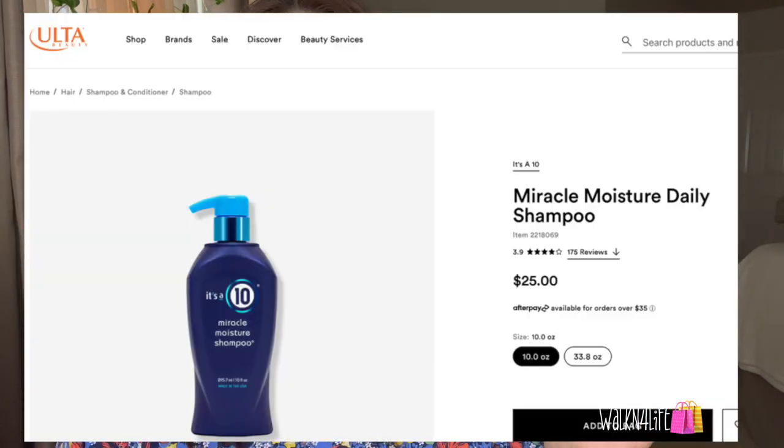And I've had It's a 10 products before, not shampoo, but I don't remember exactly what it was, but I've had their product and I really, really like it. And I know they cost quite a bit, like at Sephora and things. So I wanted to try it. My hair needed some help. It was starting to look a little bit too dry. And so I thought, no, you know what? I'm gonna try this. And that's why I picked it up.